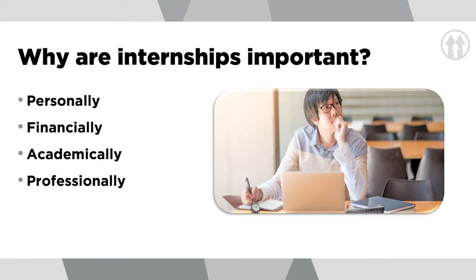Academically, they could be important as well. As I mentioned earlier, we're going to go over the process of how to request an internship for academic credit. So being able to apply your job to your academic field as well and earn credit for it can be beneficial in the long run. And of course, professionally, you get a lot of professional development out of participating in an internship. You learn a lot from being in an actual work environment and interacting with professionals that have been in that field for several years or for a lifetime.